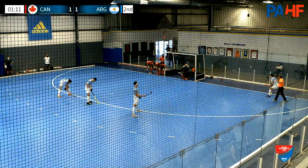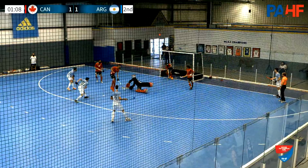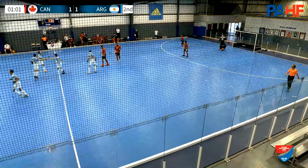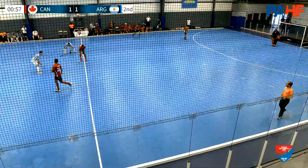There was the tone indicating the 30 seconds has expired. The umpire blows a whistle. Ball into play. Cross and into the goal. So now Argentina has the lead 2-1 with 1 minute to go. 1 minute to go in the second period.